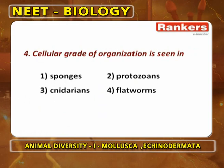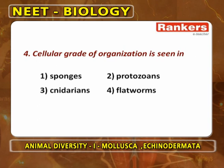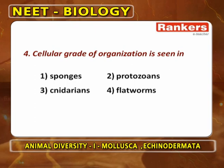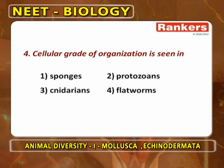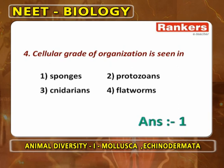Cellular grade of organization. As we observe multicellular animals, one is the cellular grade of organization. What is meant by cellular grade of organization? Here, the body functions are performed by cells, because due to the absence of nerve cells and sensory cells, there is no coordination or integration among the cells. So, the cells are isolated and perform functions. Such a body organization we call the cellular grade of organization. Where is it? One option is sponges, second is protozoans, third is cnidarians, and the 4th is flatworms. The answer is 1, the sponges.